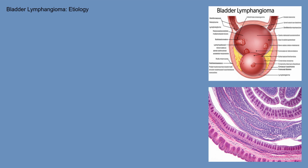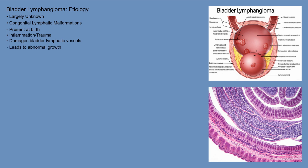The exact cause of bladder lymphangioma remains largely unknown. However, it's believed to be associated with congenital lymphatic malformations, meaning it's present at birth, even if it isn't diagnosed until later in life. Some researchers suggest a possible link to inflammation or trauma that damages lymphatic vessels in the bladder wall, leading to abnormal growth. In some cases, acquired lymphangiomas might arise after surgery or radiation therapy in the pelvic region, but these are generally considered secondary rather than primary lymphangiomas.